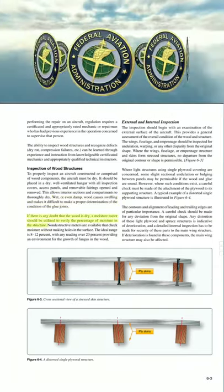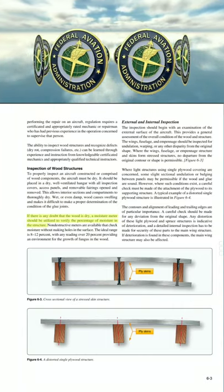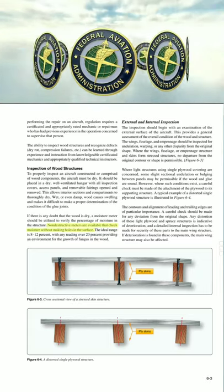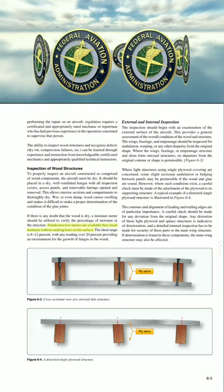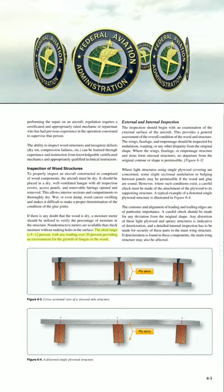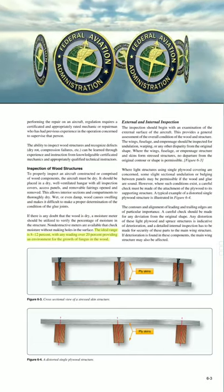If there is any doubt that the wood is dry, a moisture meter should be utilized to verify the percentage of moisture in the structure. Non-destructive meters are available that check moisture without making holes in the surface. The ideal range is 8-12%, with any reading over 20% providing an environment for the growth of fungus in the wood.